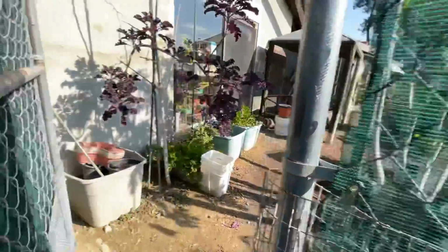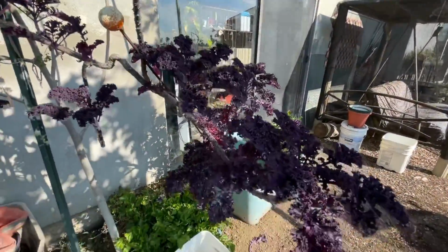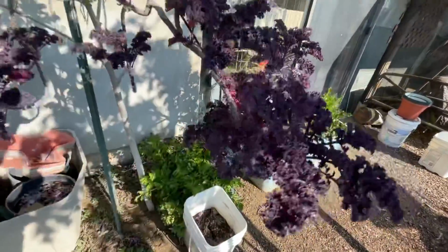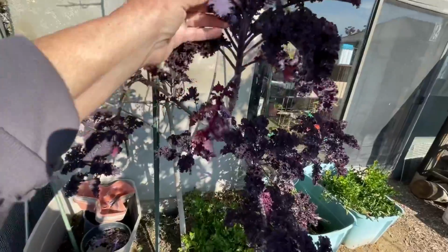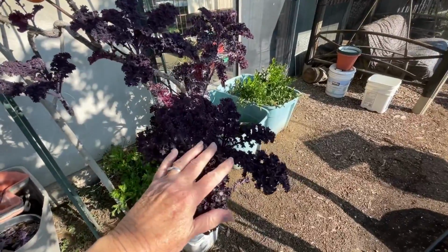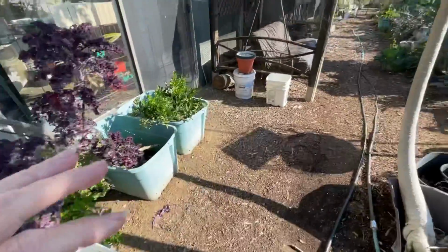So we kind of did a backwards thing this time. Here's the same plant. This is the mother plant, the one you just saw. When it's out in the sun, it is so purple. Just think of all the nutrients in that. And then if it gets too much shade, not enough sun, then it's more green. So it'll grow either way, whatever way you want to grow it.